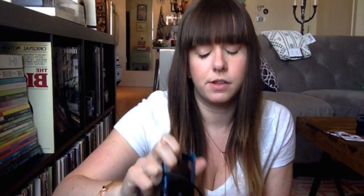I still use an iPod Classic, so this is my iPod Classic. I really hope this doesn't ever die. And then my headphones are just by Clips. I don't know how to say that, but these are my earbuds that I use.